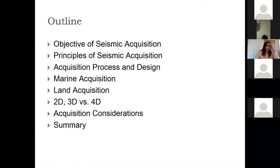So the outline of today's presentation is as follows. I'll first start with the objective of seismic acquisition, then go through the principles of this process, details of the acquisition process and design. Then I'll talk a little bit about marine acquisition versus land acquisition, the different types of surveys, and some of the key factors to consider when we are doing an acquisition program.